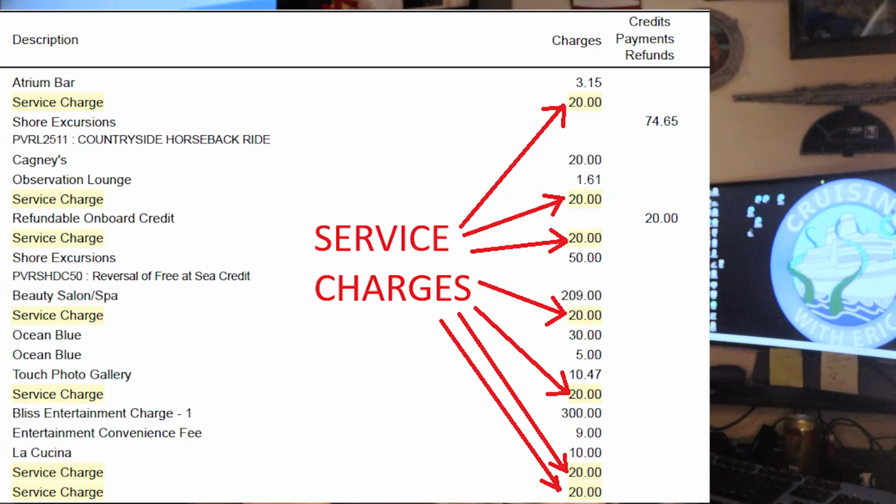Now we have the service fees, or the service charges as they call them. And this is $20 or $25 per person per day for the whole cruise. And the amount, 20 or 25, depends on what kind of room you're in. Most people, it's $20 per day. If you're a family of four people times $20 times 7 days, that's over $500, and that's not nothing. And if you're not expecting it, you're going to see this big charge on your credit card afterwards, and you're going to think, well, what the heck happened?